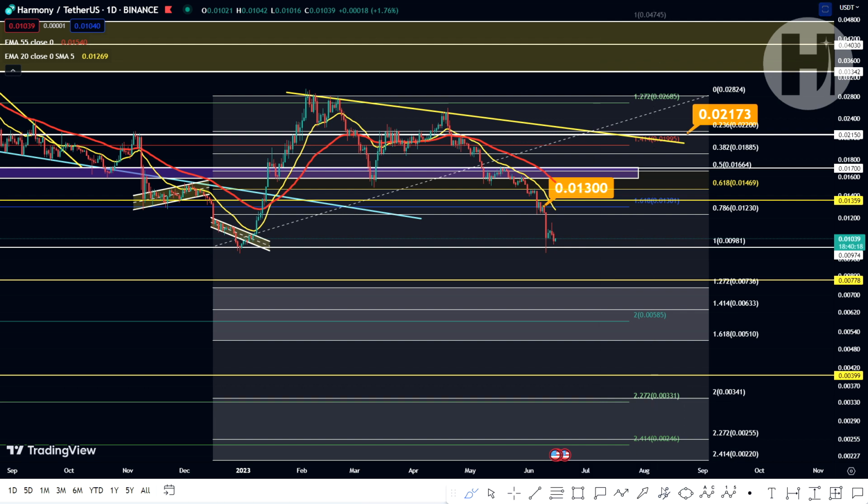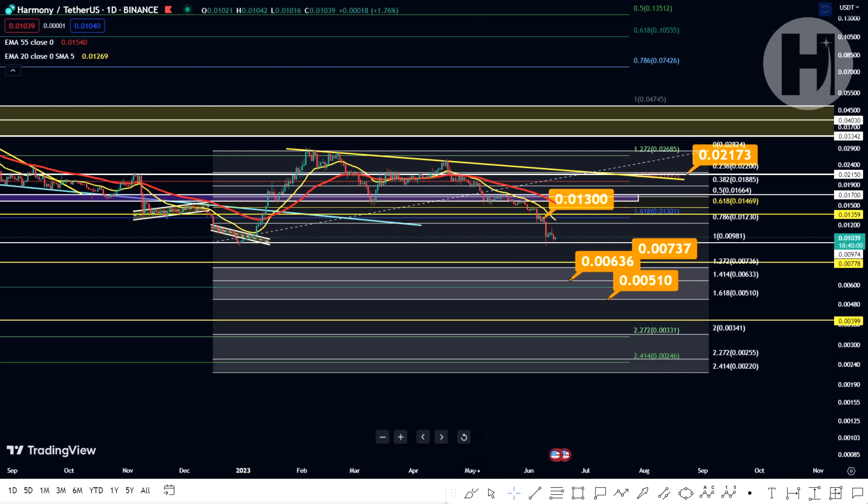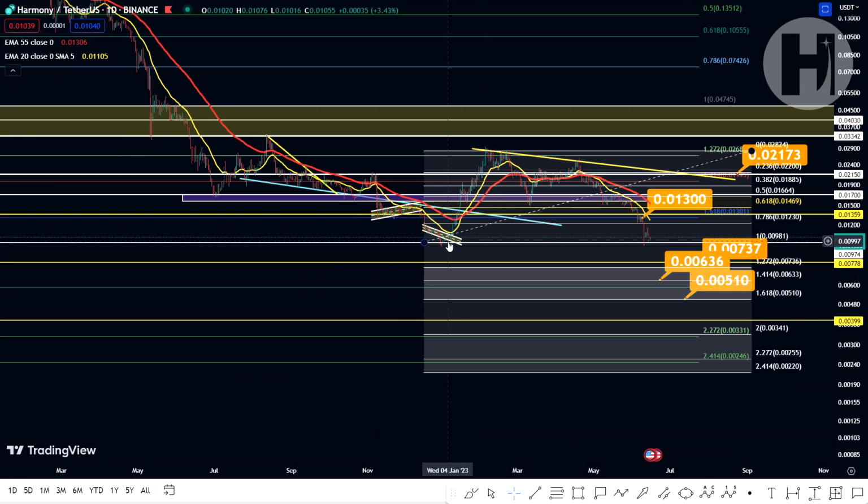So you can also start targeting the 1.272, which is going to be the minimal target at 0.00737. You also have the 1.414 fib at 0.00636, and obviously the 1.618 that we just discussed. So these are going to be your major targets to the downside if you start losing the low.